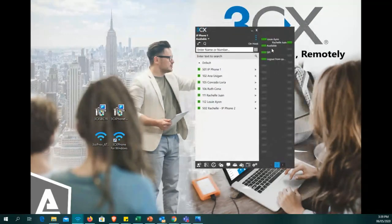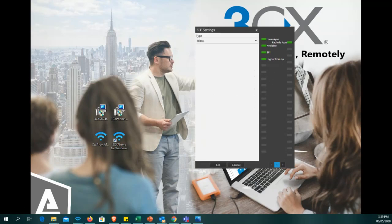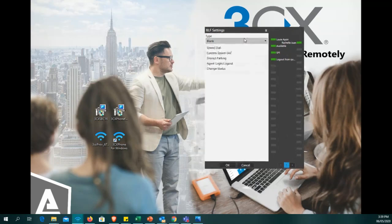As you can see here, these are the BLF keys I set up from the 3CX extension. You can also set this up from the 3CX web client, and you can also set this up from here. Just right click, and then configure. Can you see my screen? Just let me know if you don't see my screen. Okay. And then you can do the things that you can do with the web client here in the 3CX client app. So it's the same. It depends on the user now which one to use.